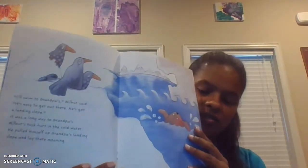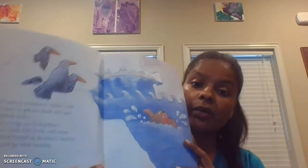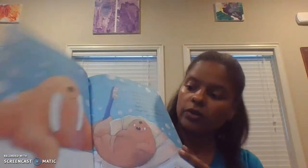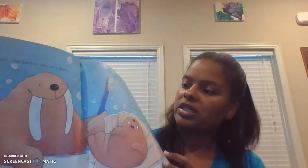I would not suggest this for younger children as there's too many words on the pages that you would be reading. However, if you're telling the story yourself just by the pictures, then go for it. But if you actually wanted to read the words that were there, then that's something you'd want to consider.